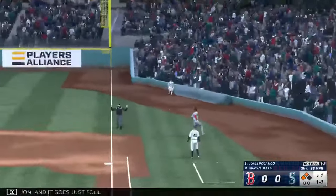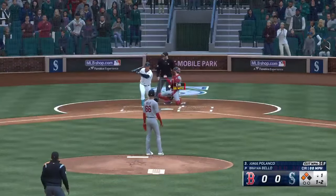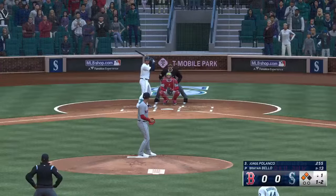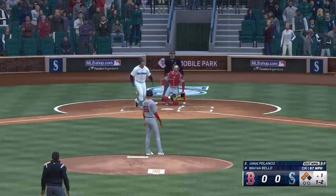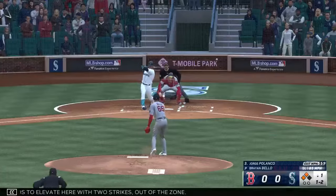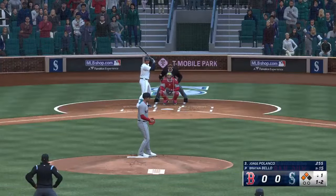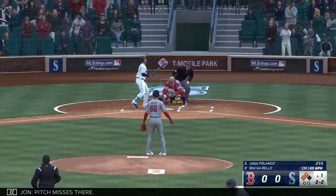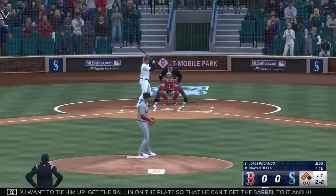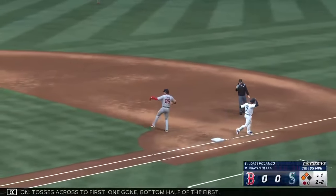On the ground to first. That's foul. It goes just foul. He's gone off speed. He needs to elevate here with two strikes, out of the zone. Right-hander kicks, deals. Ball, pitch two. Misses there. 2-2. But I think ultimately you want to tie him up, get the ball in on the plate so that he can't get the barrel to it and hit it to the outfield. On the ground to third, Devers tosses across to first. One gone, bottom half of the first.